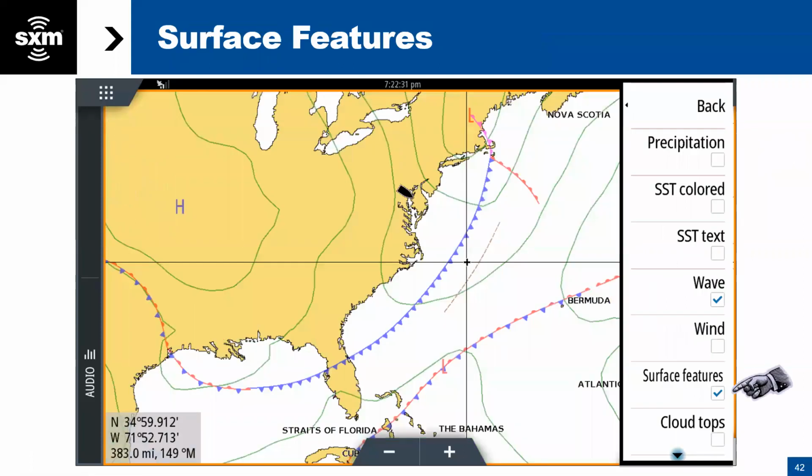The next weather feature is surface features, which is your barometric pressure and your weather front information. So what we're looking at here is the green lines on screen are your isobars. So you can see where there are high or low pressure systems. So this H designates there's a high and there's a low system down here. And then we can see these are weather fronts. This is a cold front that's moving in.